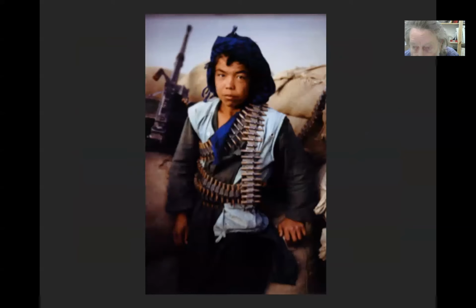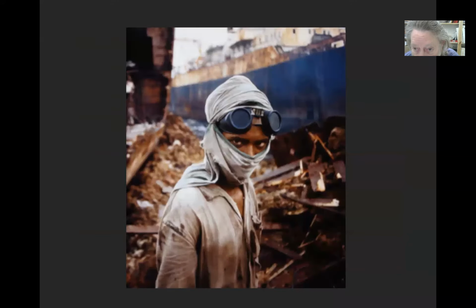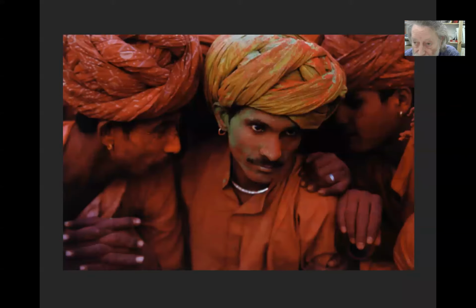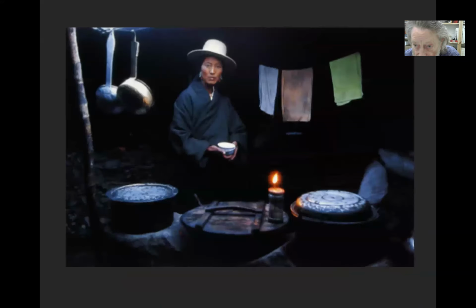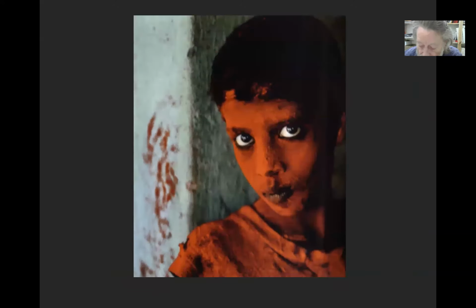Steve McCurry. Steve McCurry is the guy who photographed it. Okay, this is a 14-year-old soldier. And this is a guy cutting steel in India. This is an Indian tradition where they use colored dust and spread it up as part of a holy day tradition. Tibet. Also Tibet. This is a red boy, and it's also from India.